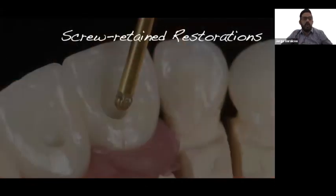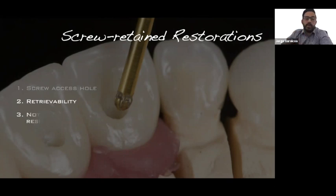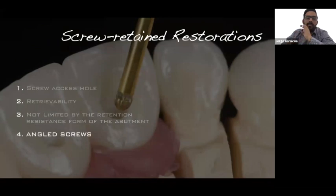All right, so let's talk about a few things about screw-retained restorations. Now the problem of the access hole is changed, because now I have to deal with that on the lingual, and that's where we want to hide it. We can retrieve it because it's just a screw-retained restoration, and this is not limited by the space, because we're not thinking about retention and resistance. And now we're going to talk a little bit about what this angled screw channel option is.